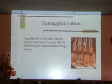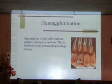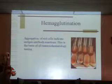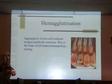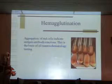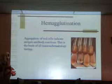And here's a photo of test tubes, and we hold them over an agglutination viewer, which is a mirror, a concave mirror, so it kind of magnifies the image, and we look to see that there's clumping, and we can grade the clumping.